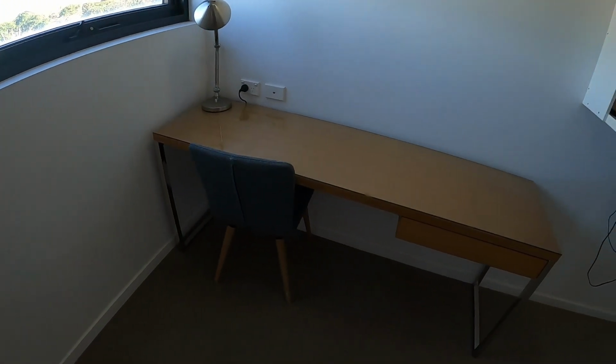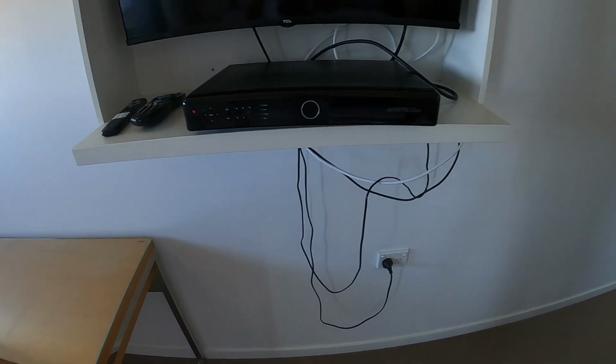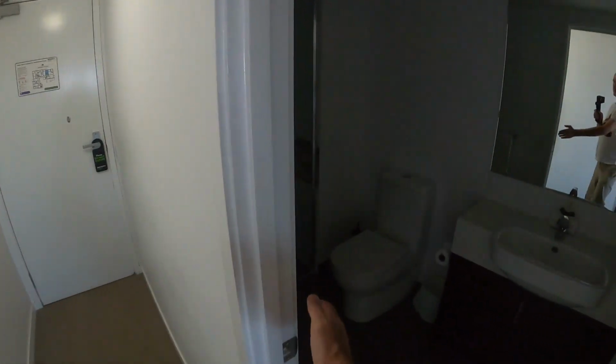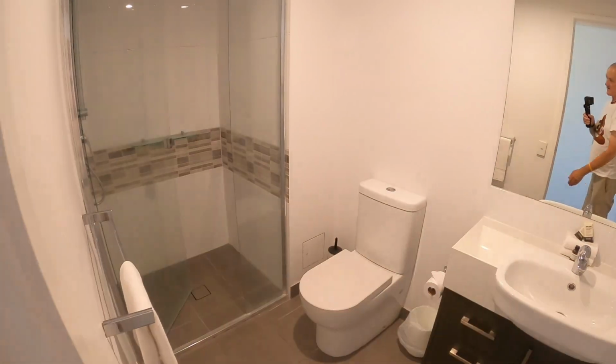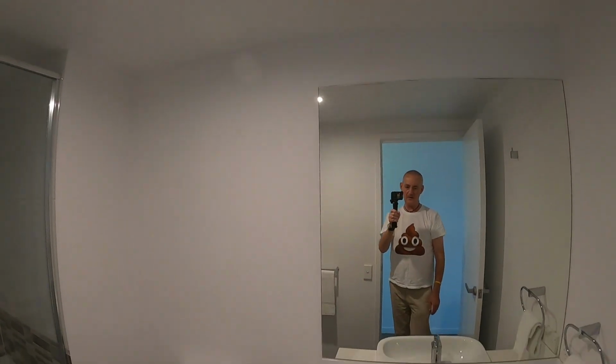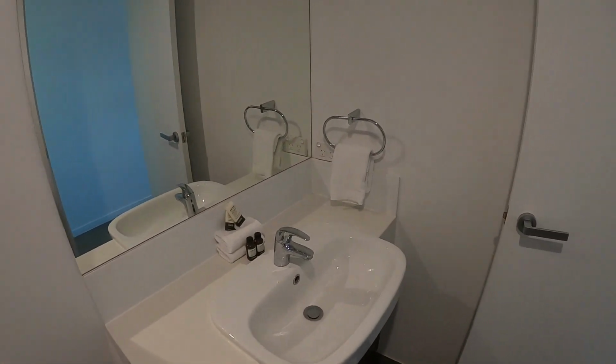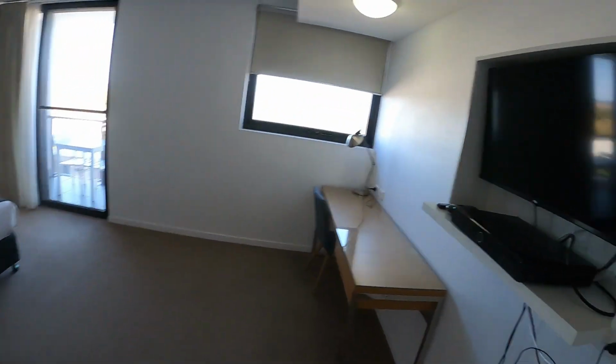And then we have a desk, small TV. What's this, DVD is it? No, it looks like it's a Foxtel set. That could be interesting, we'll check that out shortly. Into the bath and shower. Oh, okay, it's a reasonably noisy fan, so never mind. Shower seems pretty new. Toiletries. Got a hook. Turn that off. So, all in all, pretty nice.